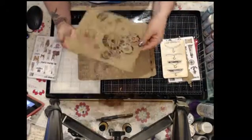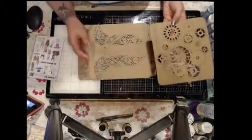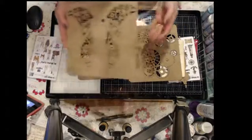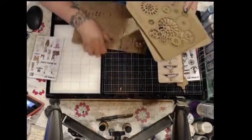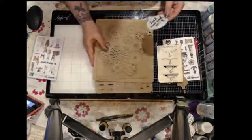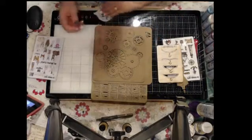And some more gears. You can never have enough gears, especially Candy's. They are really cool. And some more wings. Her gorgeous wings. And some letters. Some chipboard letters. So those are fun. Oh, write your own story. I'm going to probably put that on something.